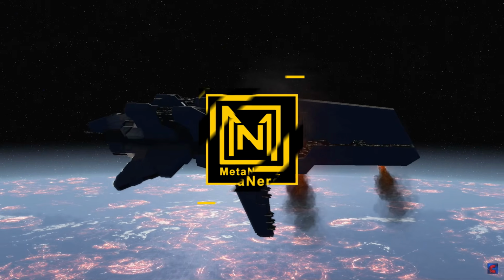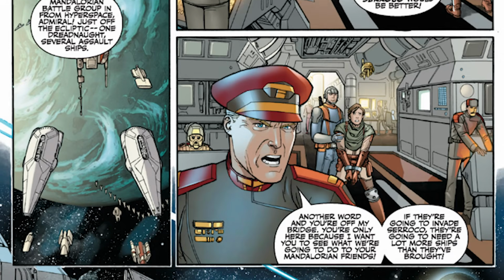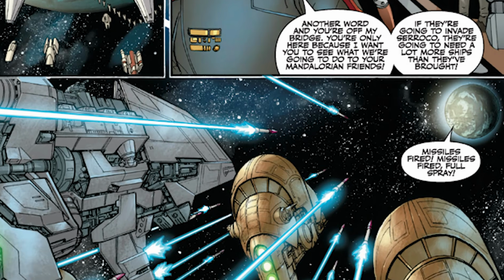What's up, MetaNerdz? This breakdown of the Kandosii-type Dreadnought will take us back to the Old Republic era, a time when the Mandalorian fleets were at their peak strength, seeing its complement, armament, and a ton more, as well as how its legacy would affect the galaxy for thousands of years.